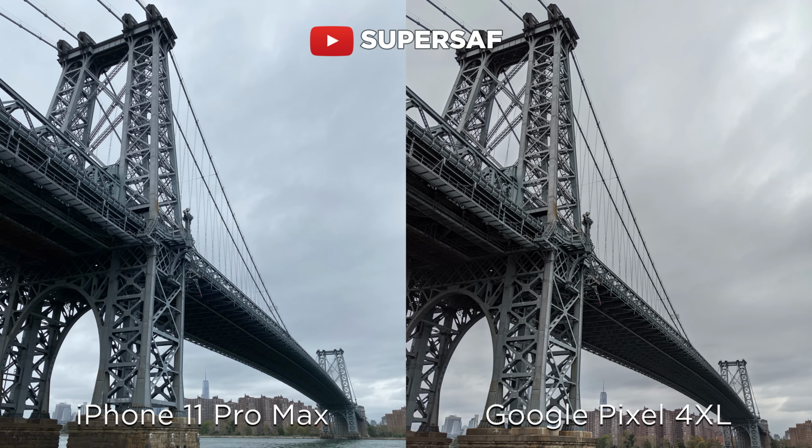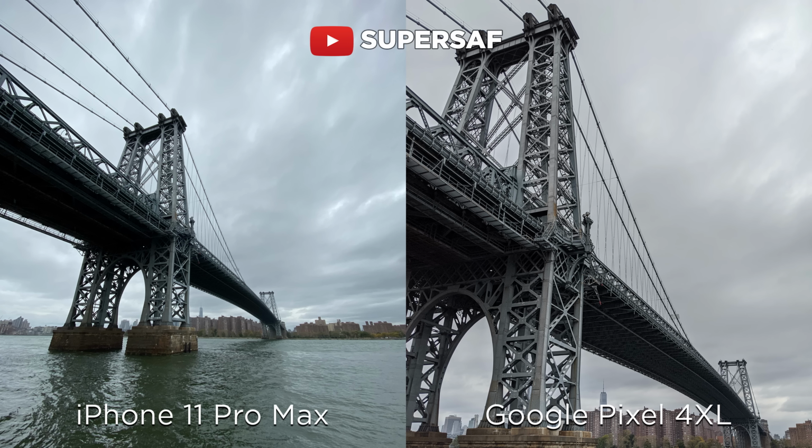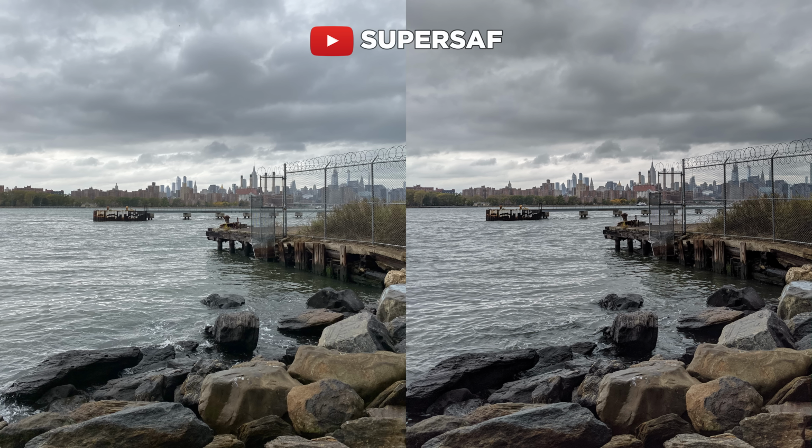Now here's something that we definitely need to talk about, because this is a perfect situation for the ultra wide. That just gives you the full bridge. That shot is, I'm not gonna say impossible on the Pixel, because technically you can do a panorama and stitch it together, and it's gonna take you a minute. But that's the type of thing you only really get from just snapping that ultra wide. That's something, unfortunately, that the Pixel doesn't have.